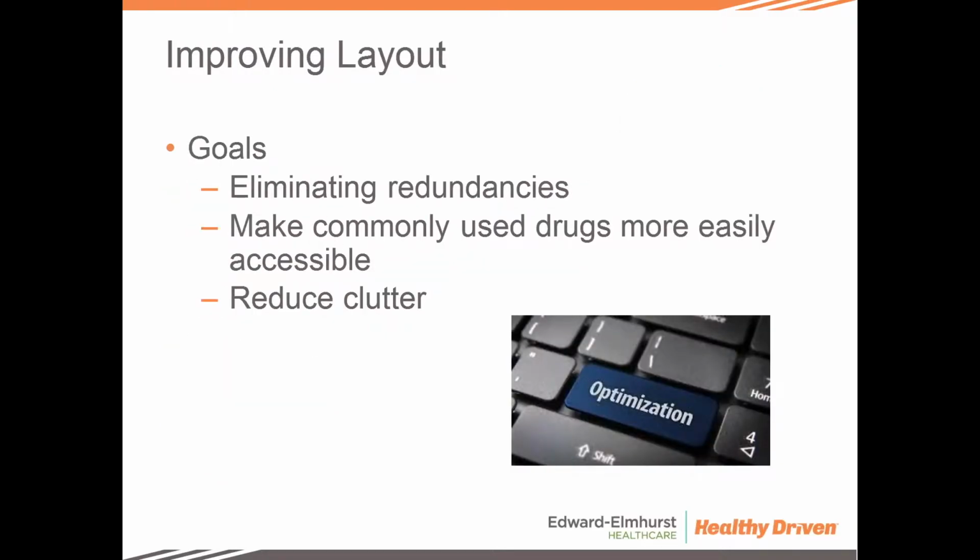So in terms of improving layout, goals would be to eliminate redundancies, make commonly used drugs more easily accessible, and that term is kind of just little things where you're moving faster moving drugs to the front of the tray so that the doctor doesn't always have to open the drawer all the way to grab what they need. It seems like a little minor thing, but in terms of the actual workflow and convenience level, it's something I think that they've mentioned to me and that they appreciate as well.